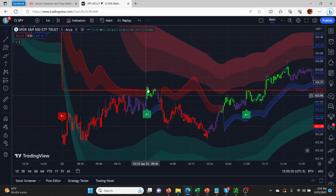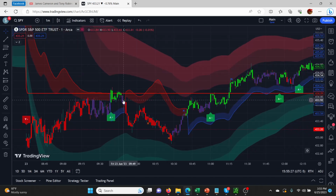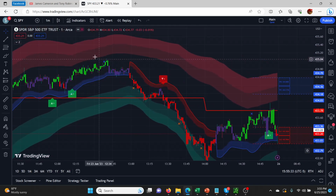Again, I'd have taken the only failing signal here, which was really annoying because I was in it quite big, and well, not big, but it wasn't a small position compared to my normal size, so it's very annoying.